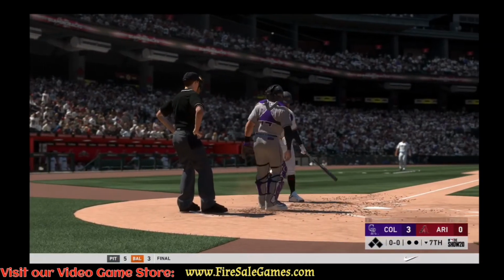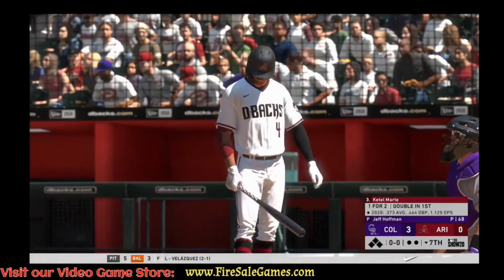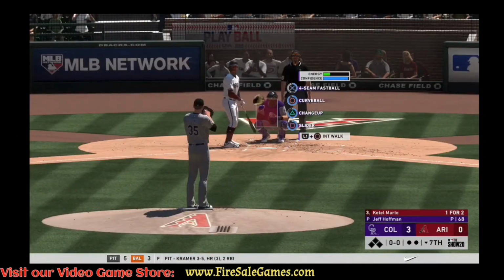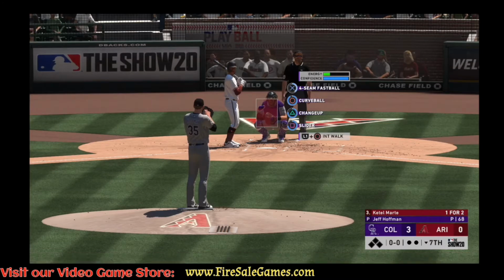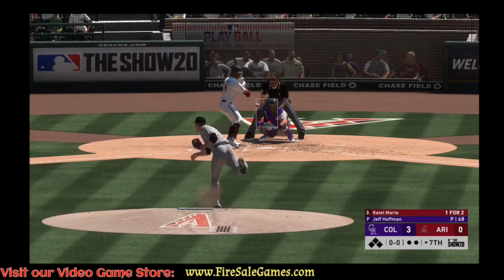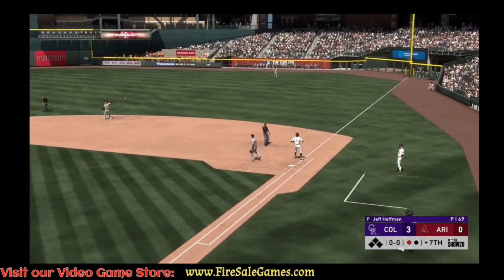Digging in, Ketel Marte. 1 for 2 with a double on the ledger so far. Starting to run out of time. They haven't been able to score any runs as we're moving late into this one. A perfect time for this leadoff guy to try to get on base and ignite a rally. He's ready. Here's the first offering. To short, hit hard. Story picks it up. And that's out number 1.